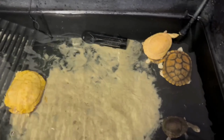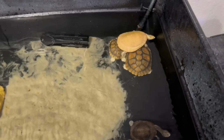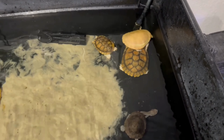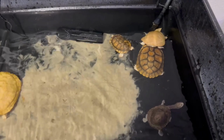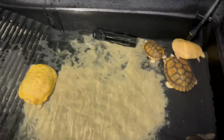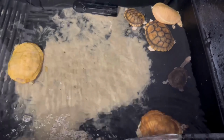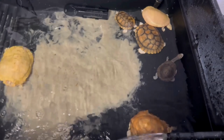Usually they'll go out on the land to try to dry out their respiratory system. It doesn't really help, but they don't realize that. So the fact that they're back in the water and actually doing stuff again, rather than just burying themselves in that sand over there, has got to be a good sign. I'm going to keep treating them until I see them eating religiously, and then I'll stop the antibiotics.